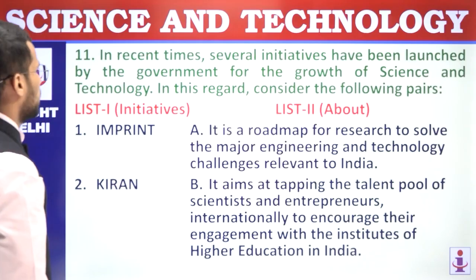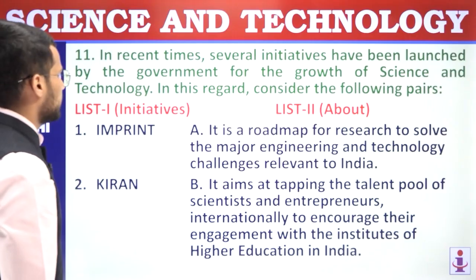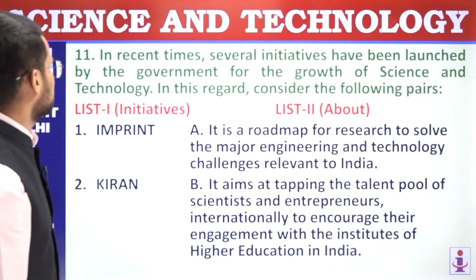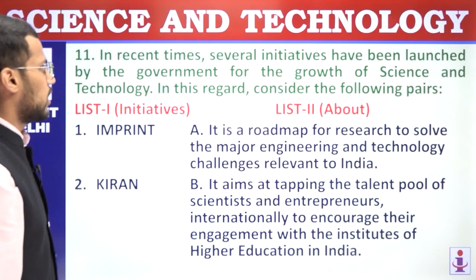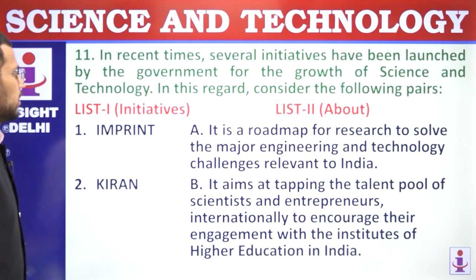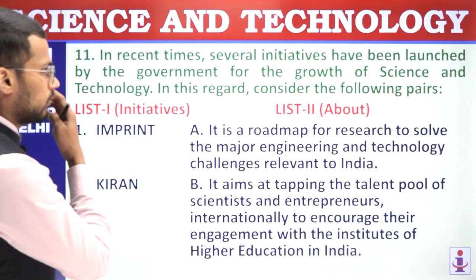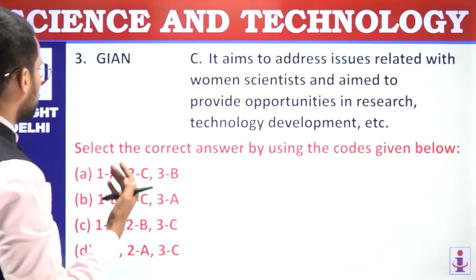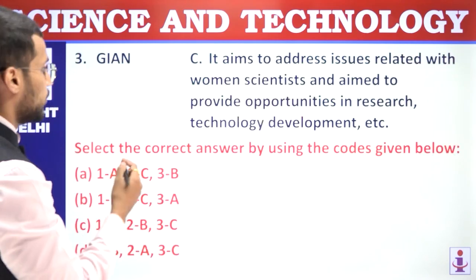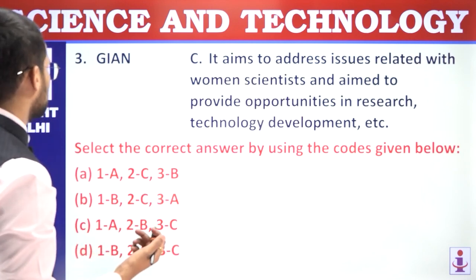11th question. In recent times, several initiatives have been launched by the government for the growth of science and technology. In this regard, consider the following pairs. On one hand, we have various initiatives, and on the other hand, we have their information, and we are supposed to match the pairs correctly, right? So let us consider the pairs.